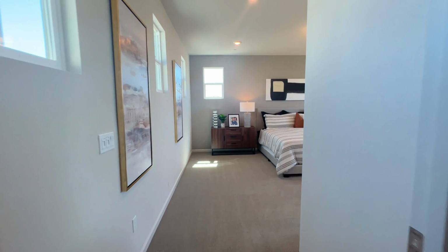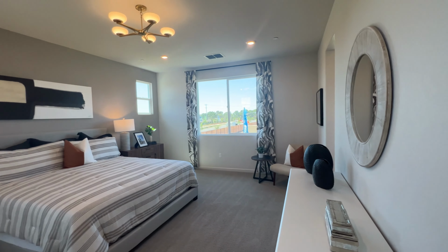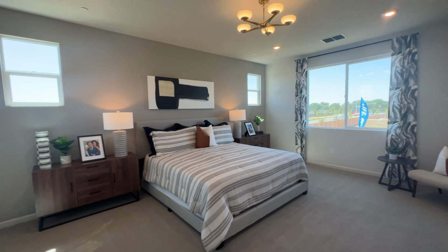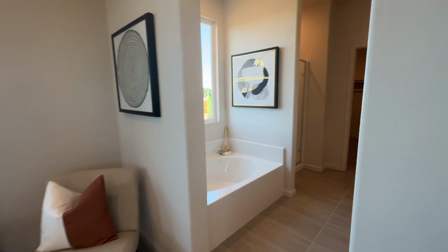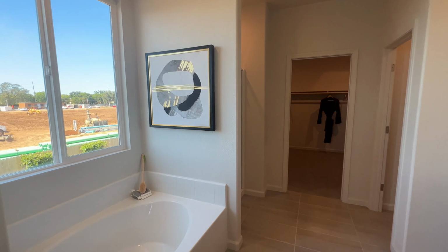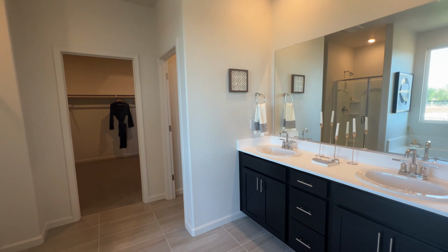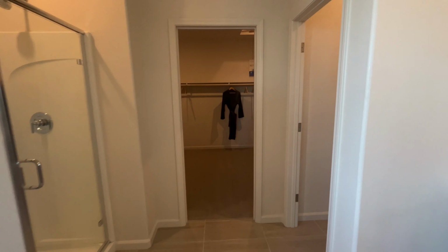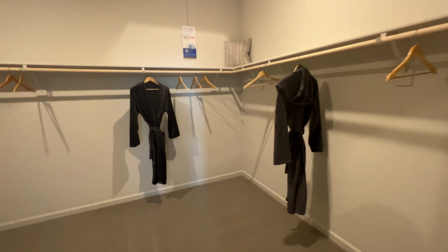And then your master suite. Very good size. Again, I love all the windows. Here is your master bathroom. And then the closets.